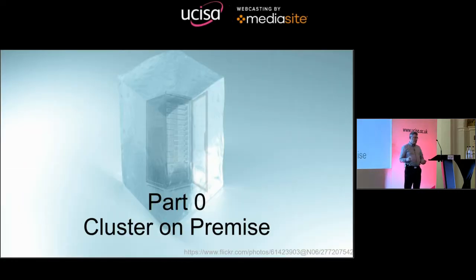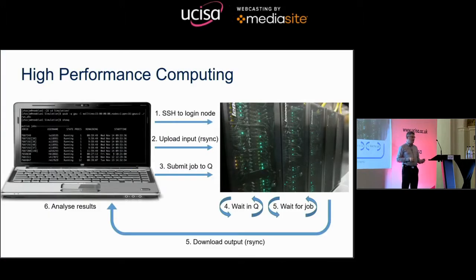So this presentation is mostly in two parts, but I'll start off with a little bit of scene setting about on-premise clusters. You may have an on-premise cluster supporting your research users in your institution, and the workflow for a user looks like this. They're sitting at their workstation or their laptop here on the left-hand side, and they want to access this resource here on the right.